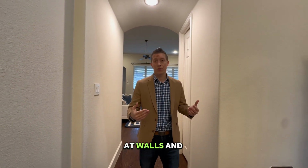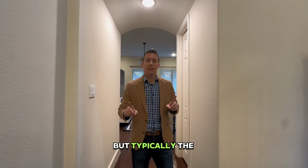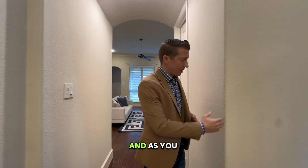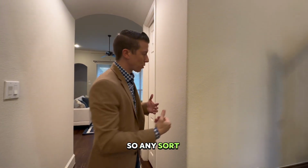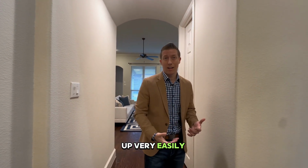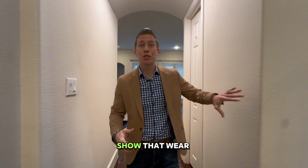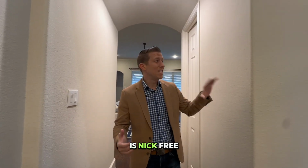Next, let's look at walls. Scuffs and scrapes and holes in walls are pretty easy to spot, but typically the greatest wear spot on the walls is going to be corners near the main entryway. This is the main hallway coming into the house, and as you can see, they have rounded corners here. Not only that, the corners are textured, so any nick, even if they painted over it, or scuff is going to show up very easily. If the homeowners are careless, maybe they move furniture around a lot and they're not careful with it, this is a place that's going to show that wear and tear. As you can see, this corner, like every other corner in the house, is nick free.